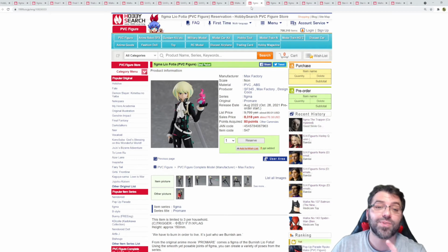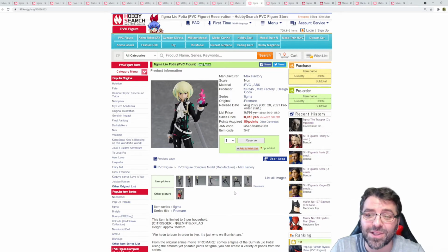Now we're going to move on to the new reserves. I'm starting off with Figma Leo Fortier from Promar. I think this is a Studio Trigger anime, if I'm not mistaken. If it's not, please correct me in the comment section below.